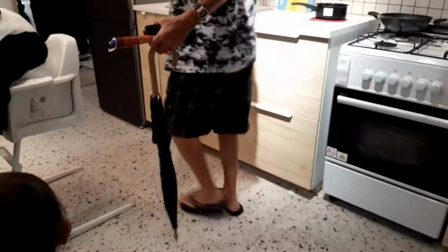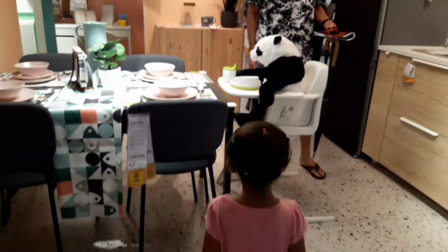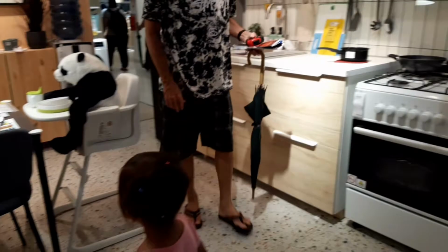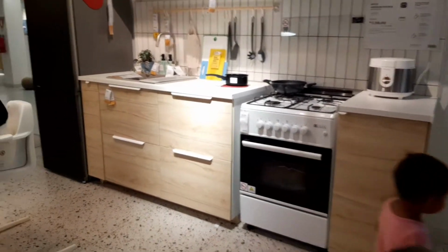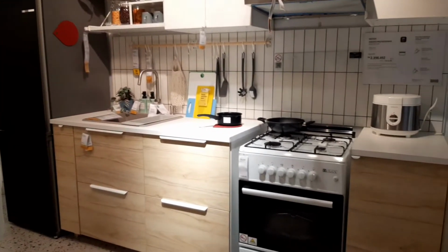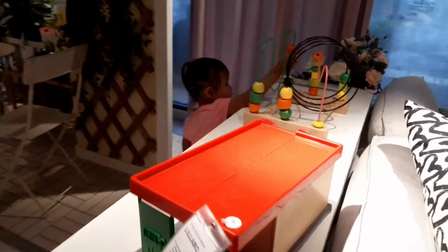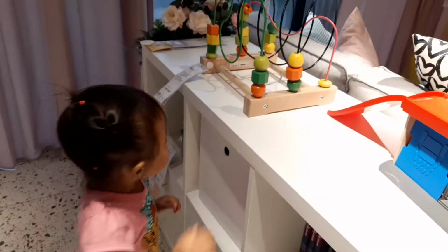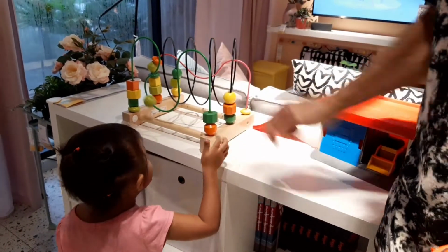Hey, how's this kitchen? How's this design? Kitchen design? I like the floor. I don't. It's so slippery. Fridge over there. Yeah, I mean, I don't mind. It's just that it's hard for you. Look, look, look, look, look. Okay. I'm good, fine.